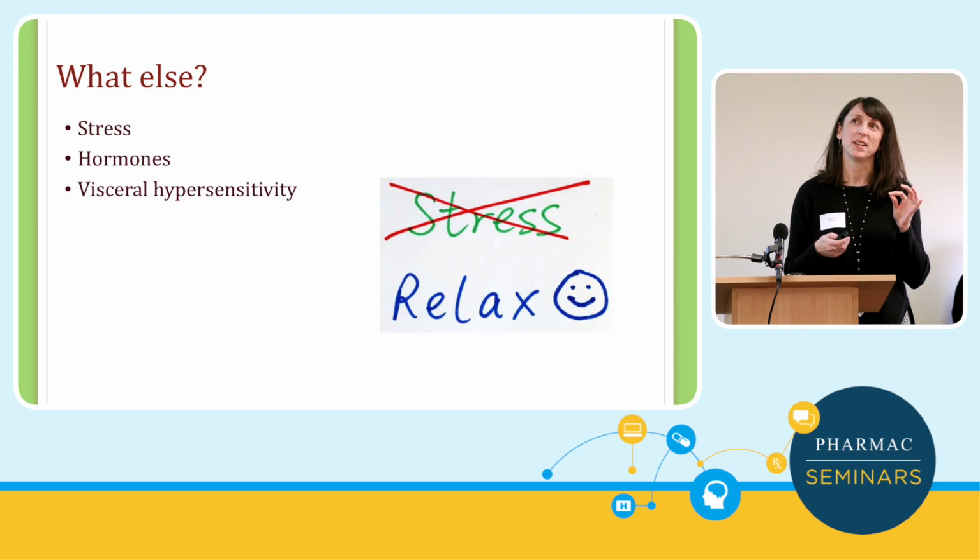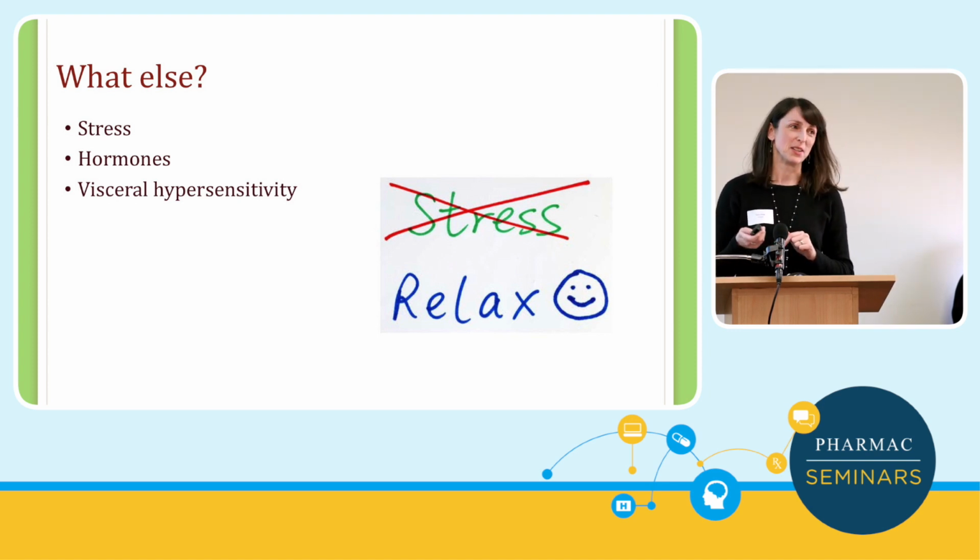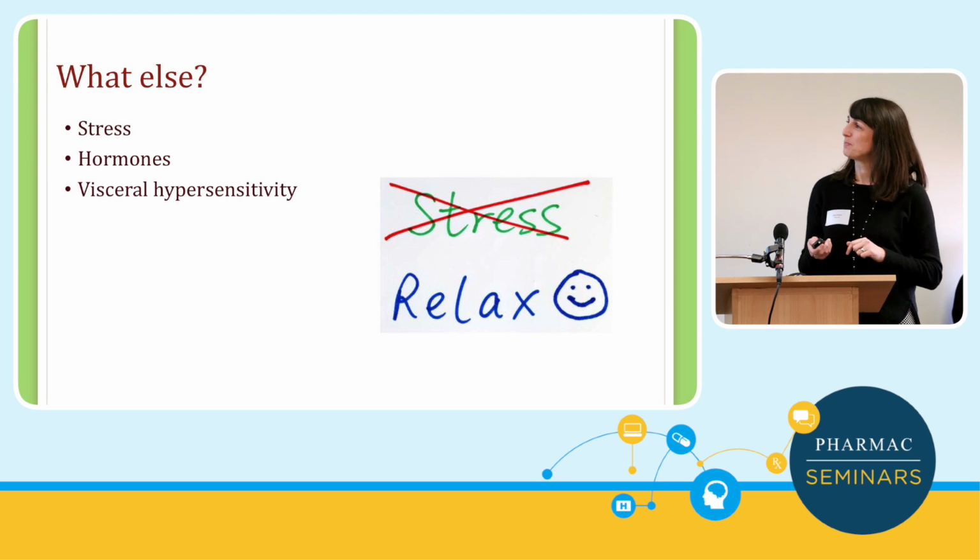I remember one woman said to me that she thinks that cider helps with her symptoms because every time she goes on holiday she drinks lots of cider and her symptoms are way better. And I said, I think it might not be the cider, but shall we try that? Unfortunately it wasn't the cider.